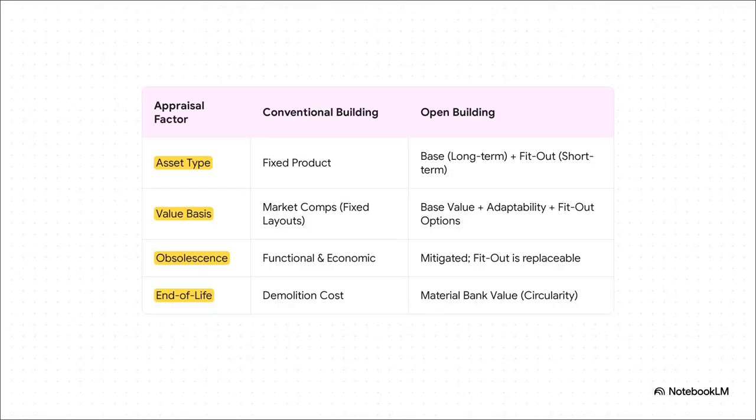So this table kind of breaks down that new way of thinking. You're no longer appraising one fixed product. You're appraising two things, the long-term base building and the short-term fit-out. The value isn't just market comps, it's the base value plus a value for its adaptability. Obsolescence gets way less scary because you can just replace the obsolete parts. And at the very end of its life, it's not a liability, it's not a demolition cost, it's an asset, a material bank with actual calculable value.